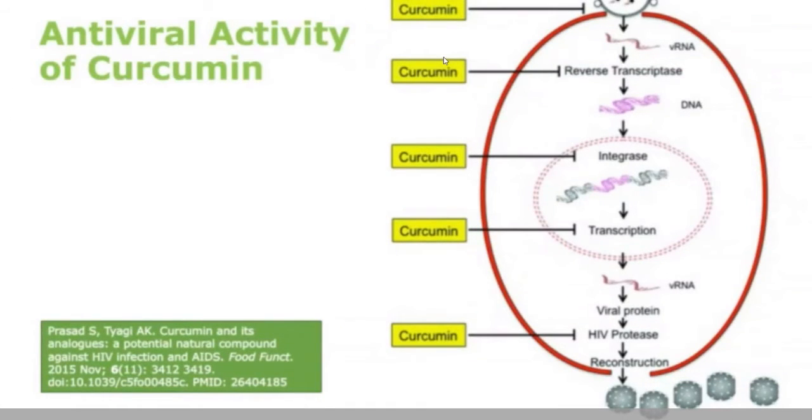This is a diagram from a review of the antiviral activity of curcumin against the HIV. And as you can see, it's active against HIV at a number of points, at entry, at reverse transcriptase, integrase, it blocks transcription, and it blocks proteases. And that's particularly important, blocking those proteases for broad spectrum antiviral activity against respiratory viruses. And the beauty of curcumin is it's both antiviral and anti-inflammatory. So it's a perfect answer for any concerns about cytokine storm, because it's addressing both those issues, the source of the cytokine storm and the response of the cytokine storm.